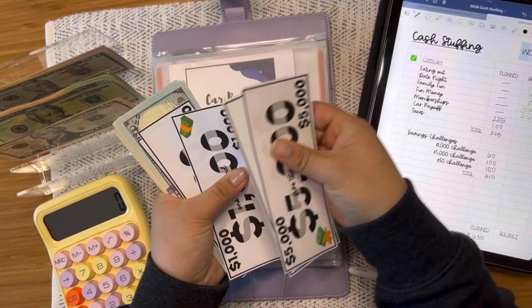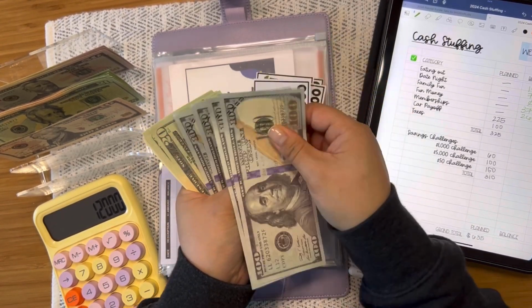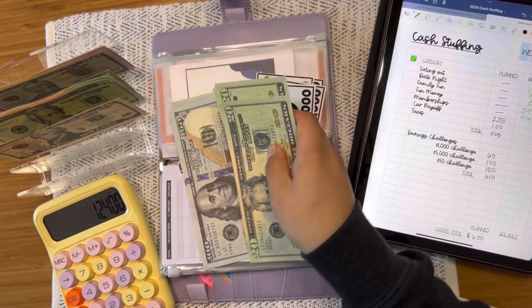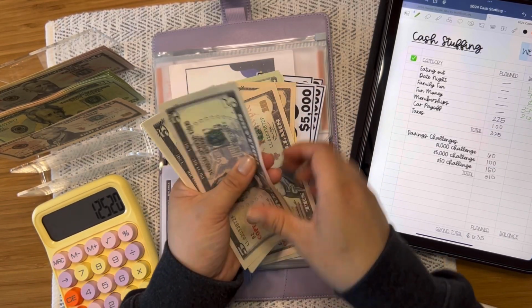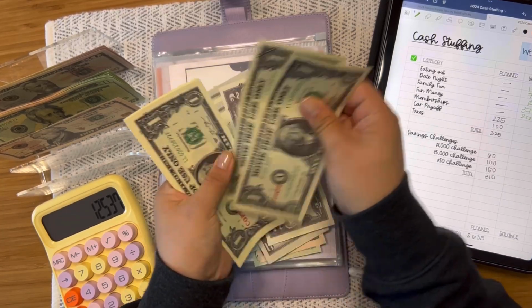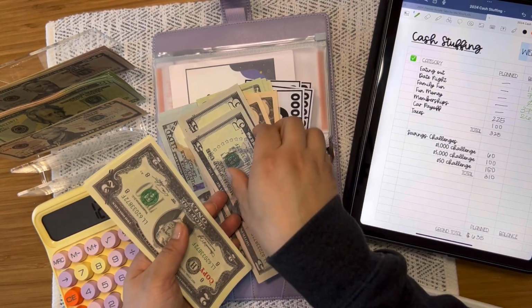So 5,000, 10,000, 11,000, 12,000. 1, 2, 3, 4, 12,400, 20, 40, 60, 80, 500. We got 20 plus 10, 15, 2, 1, 2, 3, 4, 5, 6, 7, 8, 9, 10. So 12,547.